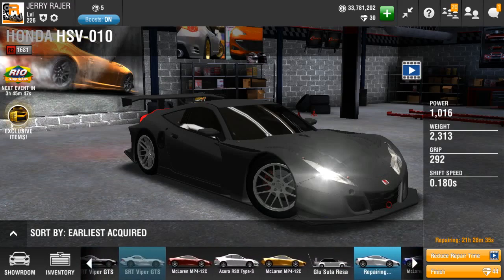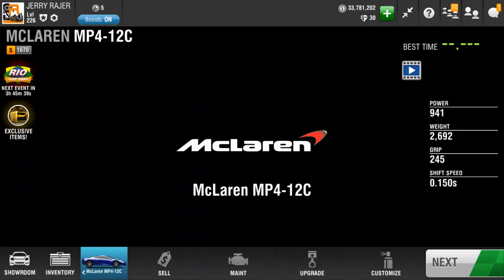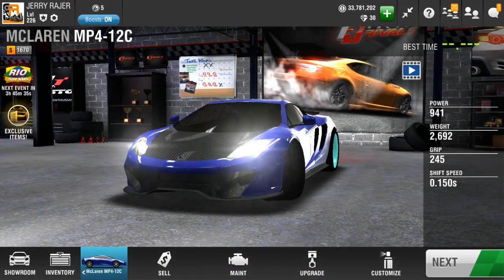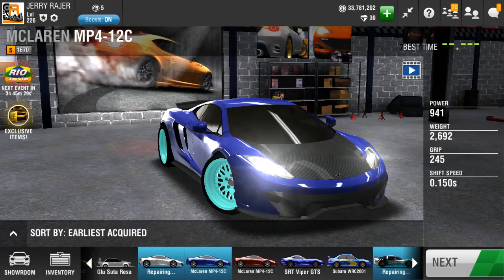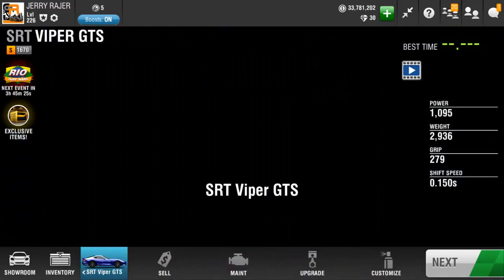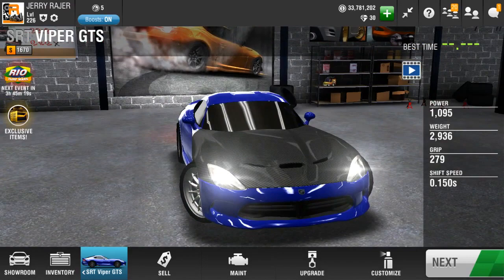We have, this is basically from the era of S-Class Mayhem. I lost a lot of MP4s, and then I actually went to the Vipers, because at the beginning I really hated racing Vipers, but then I got used to it, and honestly I guess they're the more reasonable cars to actually race. So then we have the SRT Viper, obviously. Actually, you're gonna see it later.